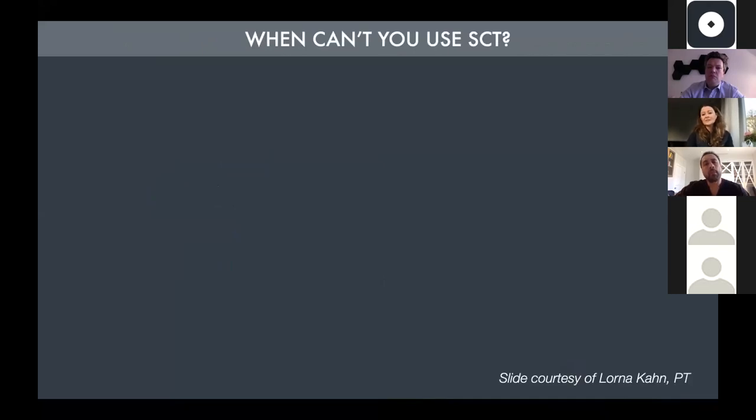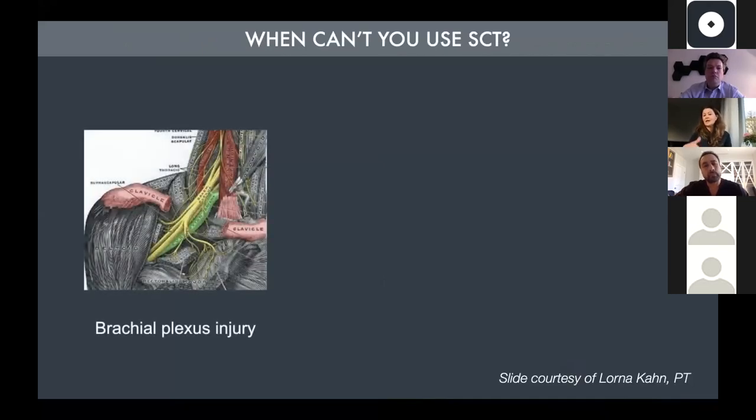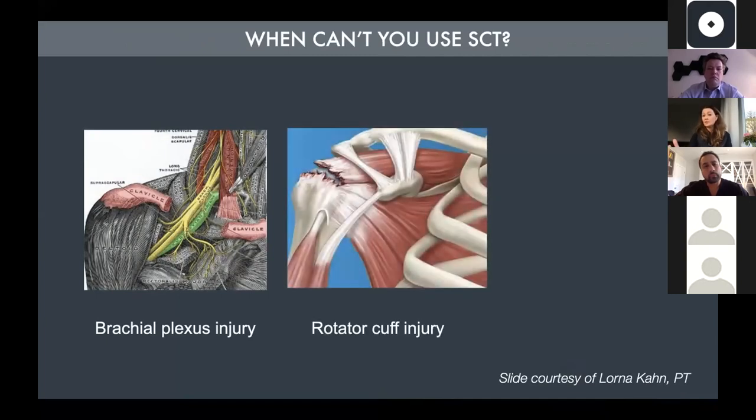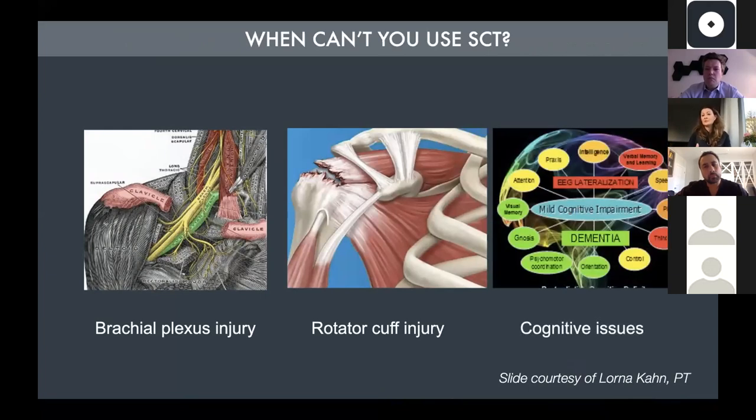So the scratch collapse test is not ideal if you have a brachial plexus injury, if you have a patient with a severe rotator cuff injury or a frozen shoulder, or if you have a patient with dementia or cognitive disorders, because you need a patient that is collaborating with you.